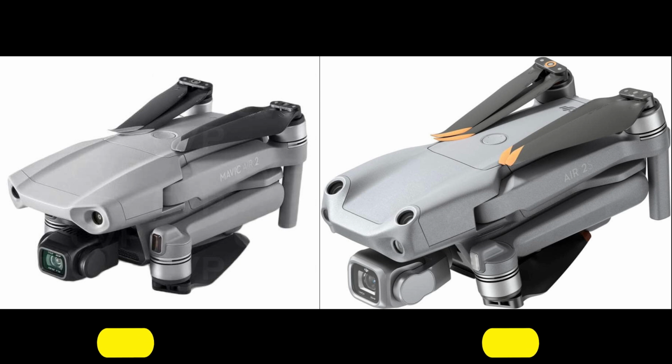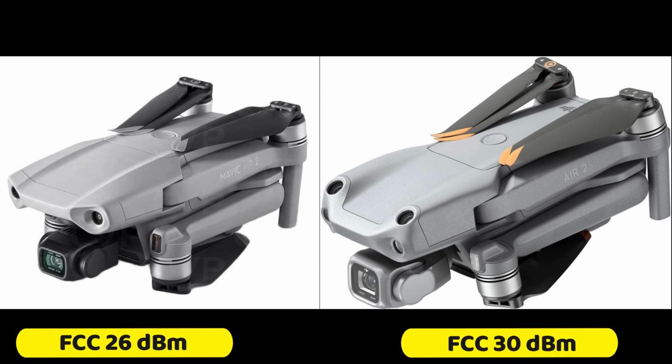One huge benefit if you are buying this drone in the United States, and that is where you live, is you have got your transmission broadcasting power increase from the controller up to 30 from 26, and that covers both 2.4 gigahertz channels and 5.8.